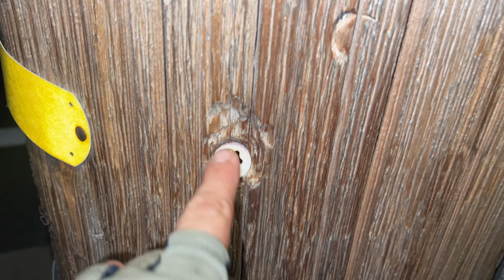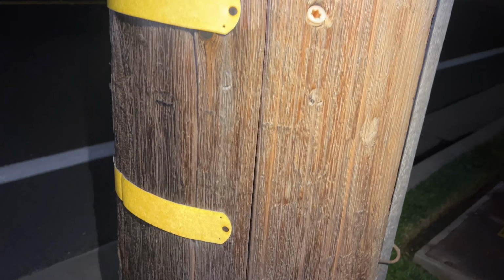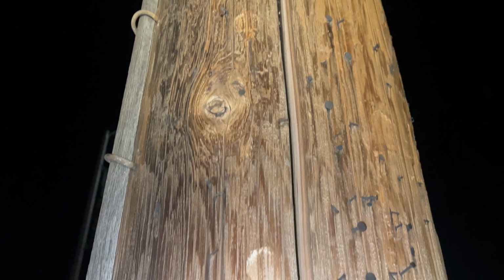What are these little things? There's some big crack right there. There's a big crack. This is bigger. Oh, this one's even bigger. Oh wow, look at this crack. Holy jeez, this crack is huge. This looks unsafe, this crack. It's gotta be in here, right?